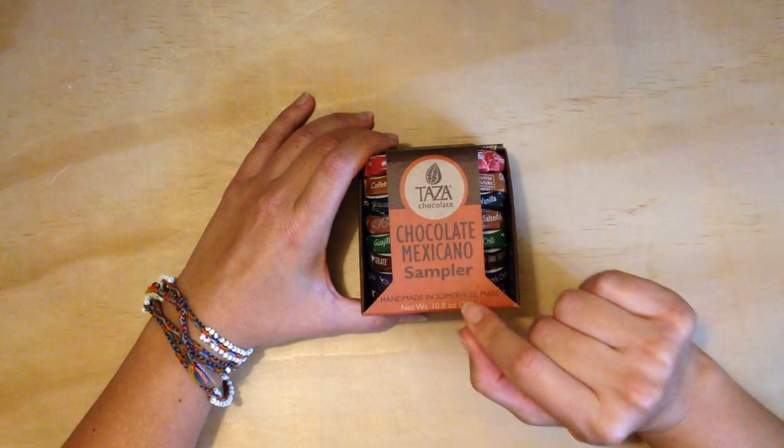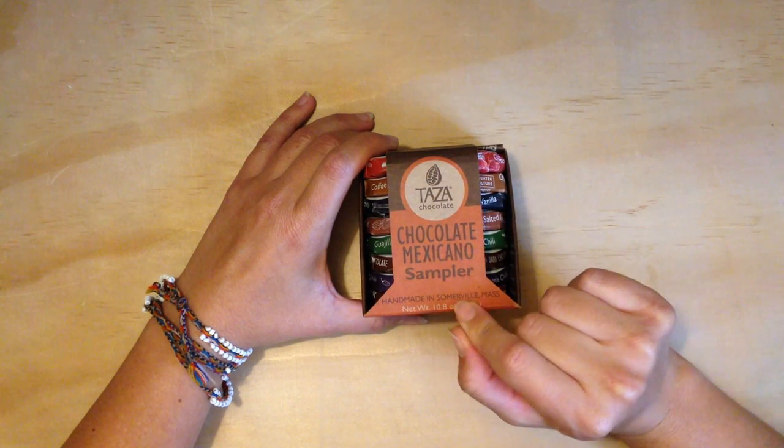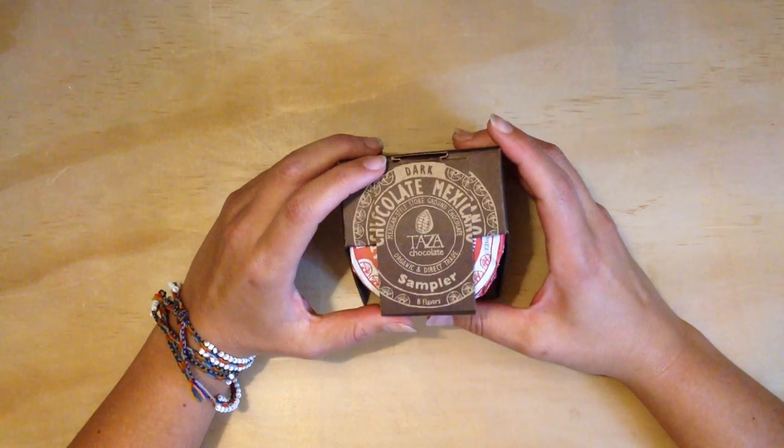Though this says it was made in Massachusetts, I'm guessing that's what that means. So it's Mexican chocolate from Massachusetts. So those Massachusetts Mexicans, you know?